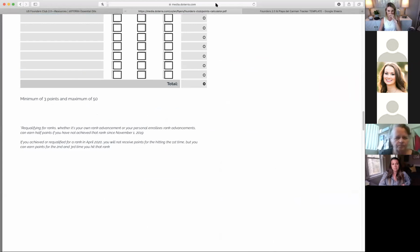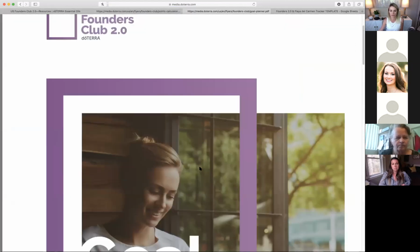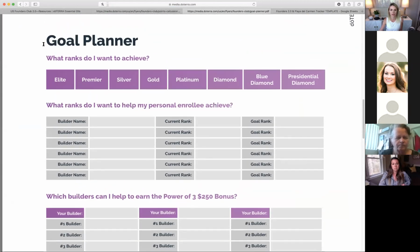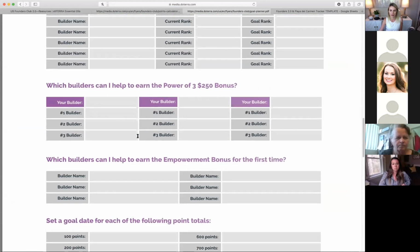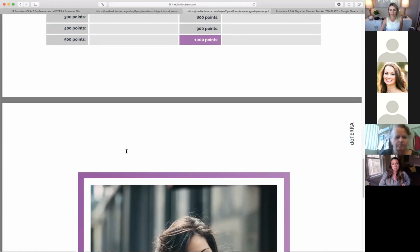You also have, hold on, let me go back. So you also have this goal planner, which you can go through, and you can understand what rank do you want to get to? Who are your personal enrollments that you need to help to get there? Which builders can I help with my Power 3? So this really outlines what goals you want to make.